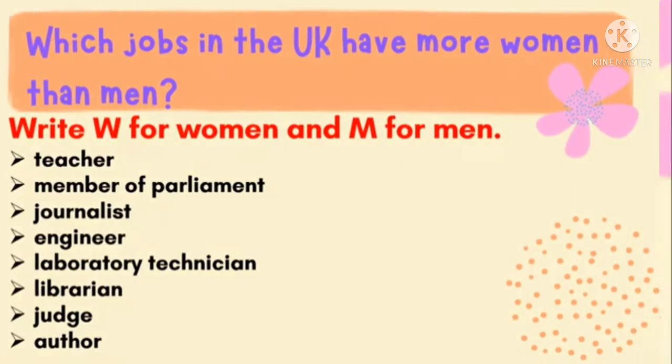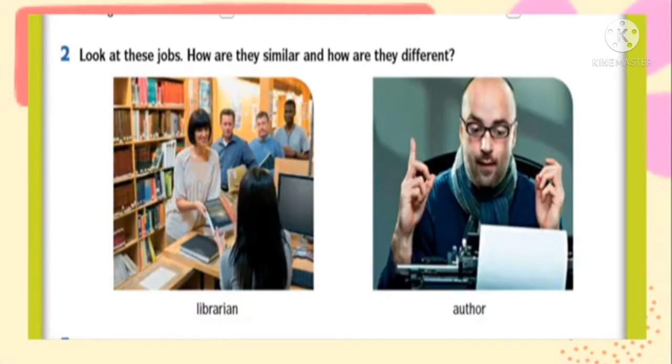Okay. So now look at these jobs. How are they similar and how are they different? So we have librarian and we have author. Okay. So librarian means those who are working in the library, dealing with books. Meanwhile, author is the one who writes books. Okay, can you share with me how are they similar and how are they different?